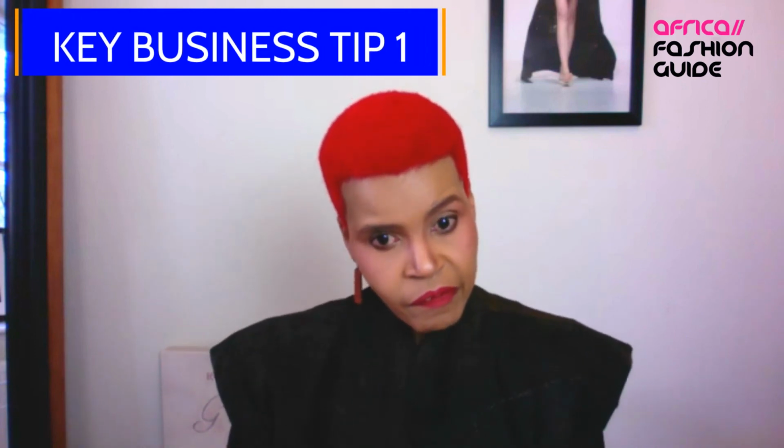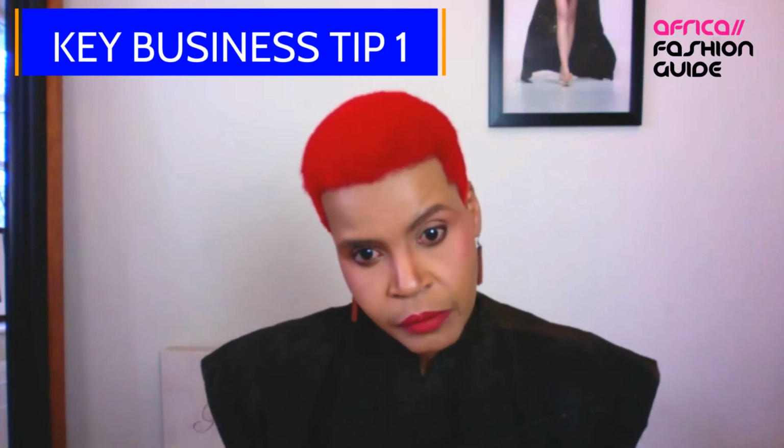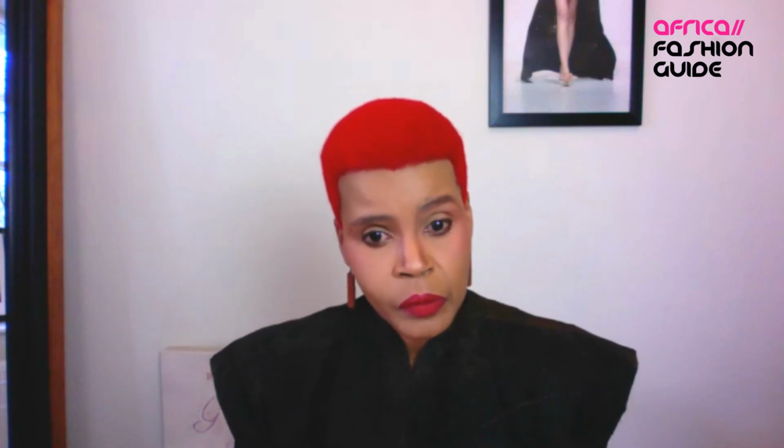choices we make have a far-reaching effect. So choosing to work sustainably is important. I think we all know that now. The natural resources are not going to last forever, so we have to be mindful of our impact on the environment. So that's one key thing. If you're going into fashion, think about this.